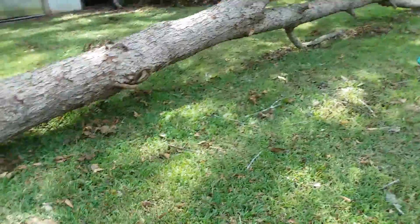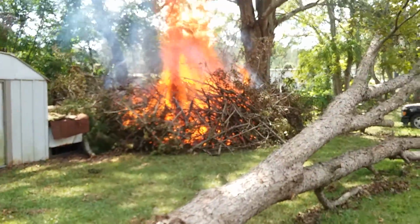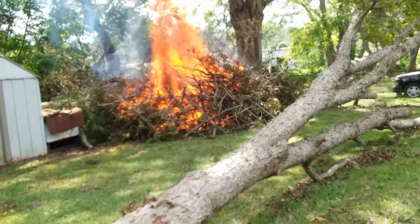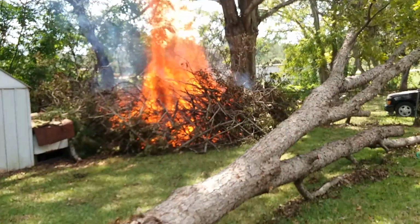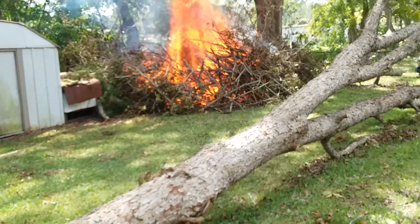Oh boy, we got a situation here. I had to break away for a moment, water down the foliage in the neighboring property because the wind was blowing the flames into the other trees. I had to wet it down with the hose. It only took a couple minutes.